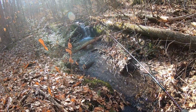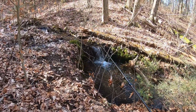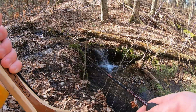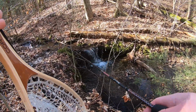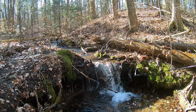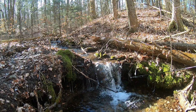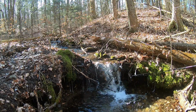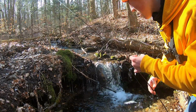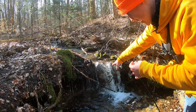This might be the money right here. I'm feeling this. Oh yeah, look at that. That's deep, wide, and with a lot of current. That's gotta be where our fish is. Nothing's even nibbled at the bait yet. I'm gonna try putting it right in that back corner, because the fish might be out of the direct current and hiding out behind.